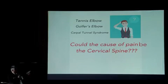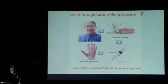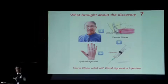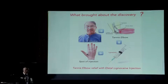We have tennis elbow, golfer's elbow, carpal tunnel syndrome. Could the cause of pain be the cervical spine? Can you show the previous slide? This one? Yes, yes. So Dr. Divakar injected here in the first web space, and he had relief of tennis elbow. He was very fearful to say that tennis elbow is of nerve origin, and I couldn't post anything, but I was encouraged when Dr. Prakash broke the silence.